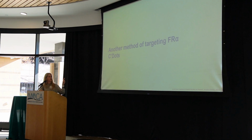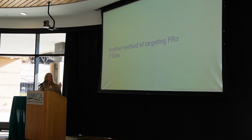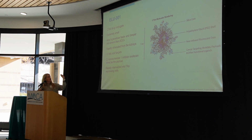One of them is called a CDOT. So C stands for Cornell. This was identified at Cornell University. And so this is pretty cool. This is a very, very tiny particle. It's like a little silicone particle where it's very, very small. It's rapidly internalized into cells, but it's also rapidly eliminated from the kidneys, which is important. We need your kidneys to work well.